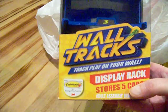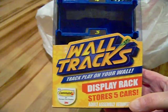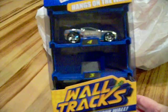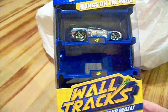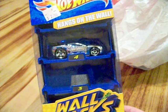While I was there also, I picked up this called Wall Tracks. I don't know if you have them at your store. It stores 5 cars. You can stick it on the wall with that Command stick stuff that comes off. It doesn't stick to the walls.